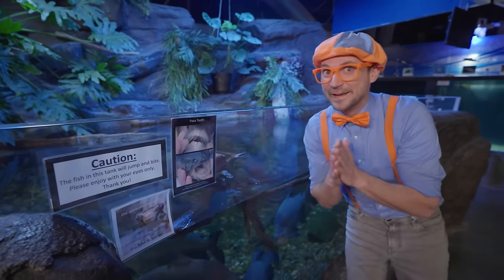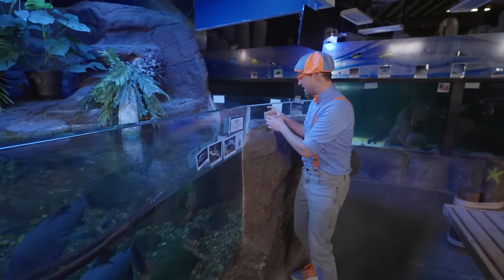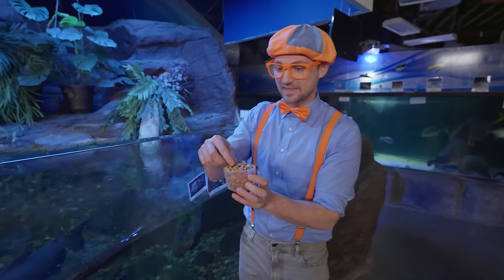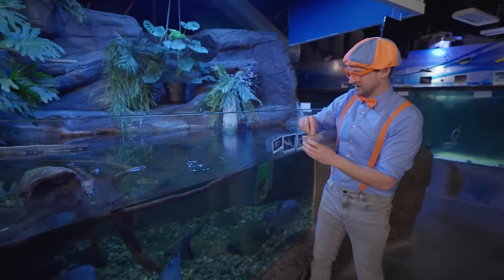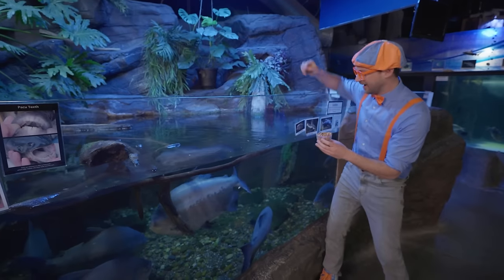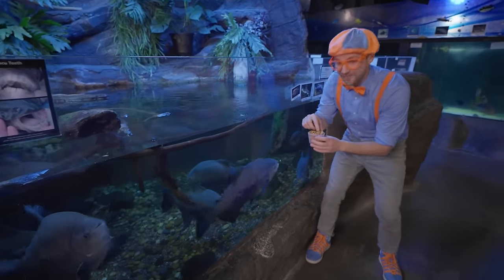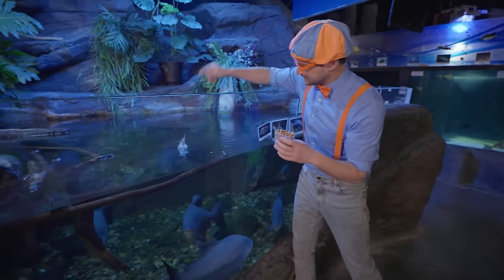Whoa, and I have a big treat for us. Yeah, these pakus, I bet, are very hungry, and we have a nice yummy snack for them. Yeah, these are almonds. Watch out, they might splash. Whoa, look at them go. I'm throwing them down so then they hear and see them splash. There we go.